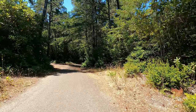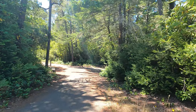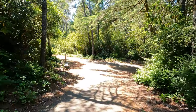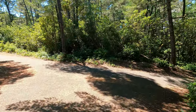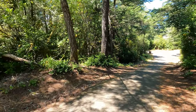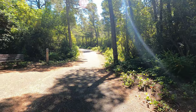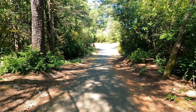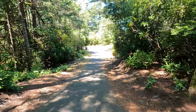Yeah, I like this. There's lots of curves, lots of up and down. This is really good exercise, and we're going at a fairly good pace too. Again, another nice bench for you to sit down. Catch your breath if you need to. Yeah, around to the right again. That way probably goes back to the red trail. Love all the shadows.